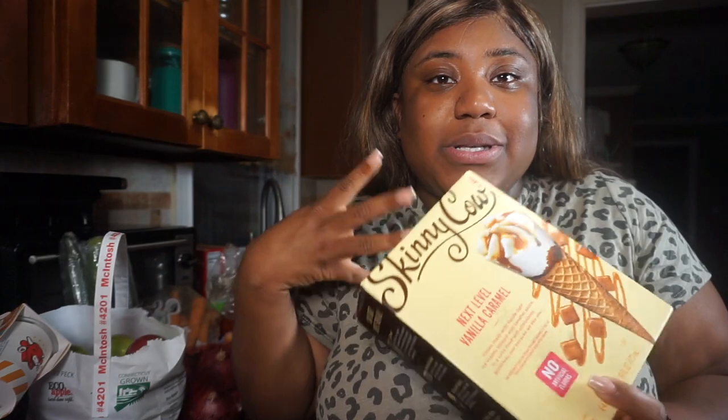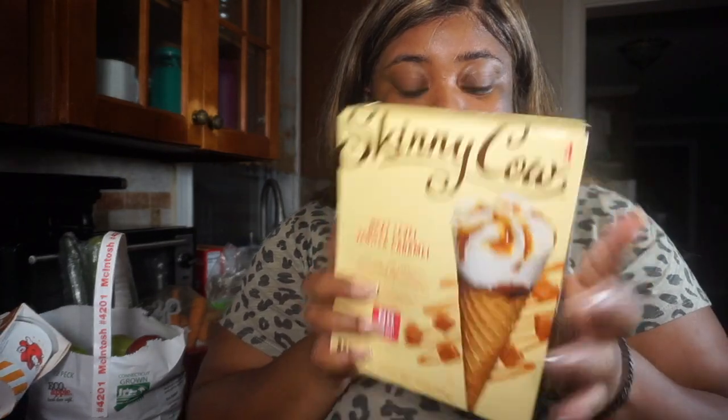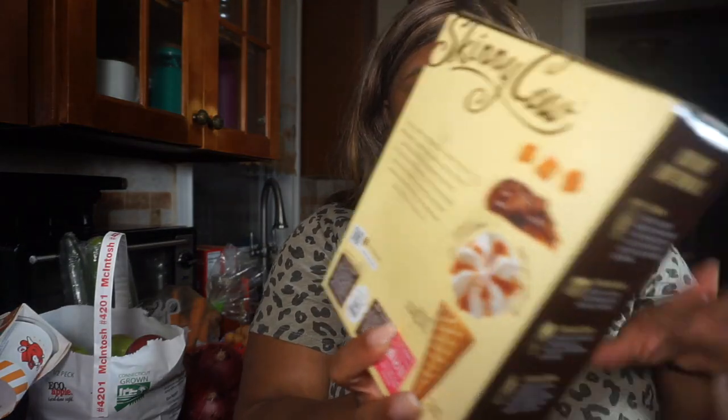This right here is one of the last items I got, and when I tasted them, I was like, no way. I love this. This is the Skinny Cow Next Level Vanilla Caramel Cones. They're so good. The whole cone is coated with chocolate. You guys know, chocolate cones. Obsessed. And it's 170 calories for a cone.